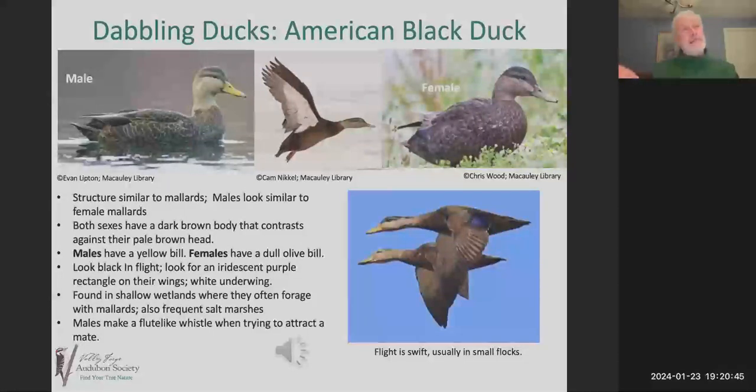Oh, incidentally, getting back to it, mallards originally did not nest in this region. The black duck would have been the species that would have nested in our region 100 years ago. Looks in some ways similar to the mallard, but you'll see this much darker pattern on all parts of the body, up into right above the breast, where there's a transition. And the bill on a black duck is going to be this bright yellow.